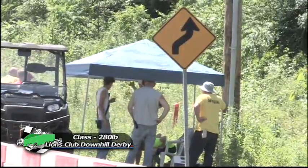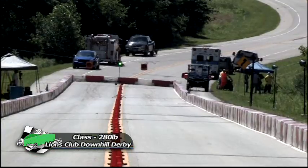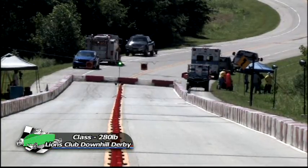They're down there treating him. Riley's a tough kid. He can handle it. Oh, he can handle it. Yeah, he's a tough guy. So they're tending to him.